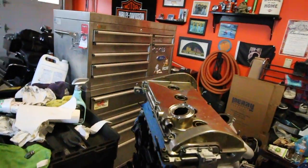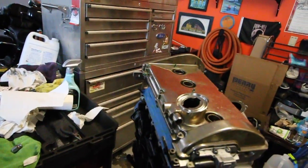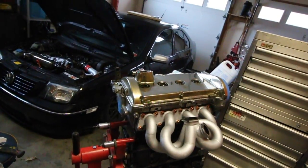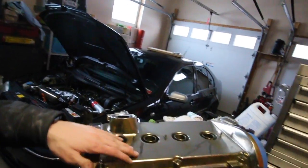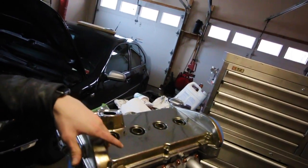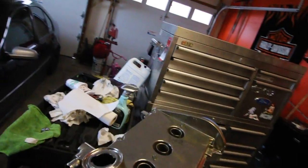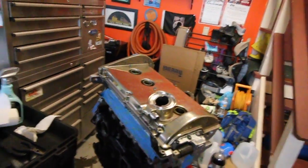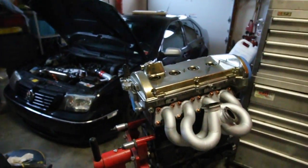And then there's a valve cover that's gonna get painted today. Looks very good. Actually, if this was all polished and shiny, that would look really nice. But it's not really the look I'm going for. I cleaned this up a little bit. It was all dirty and grimy, but it's ready to go.